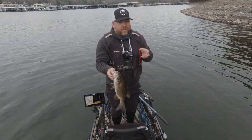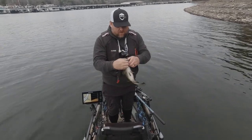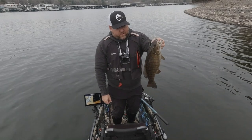it's just really compact. It's a quarter ounce, it's all tungsten. And man, that thing gets bit. That's all there is to it. Nice fish.